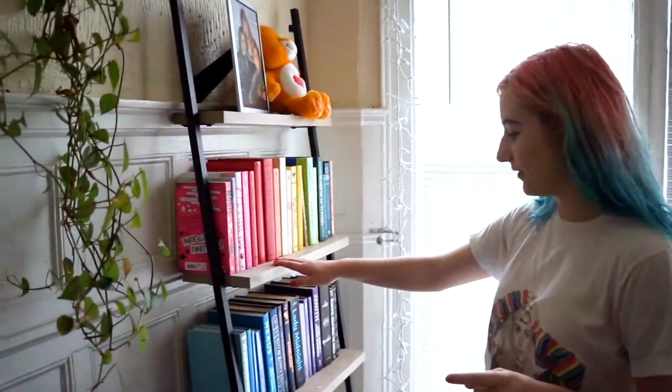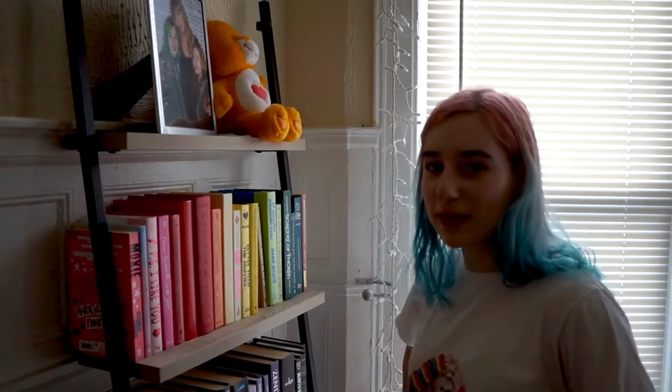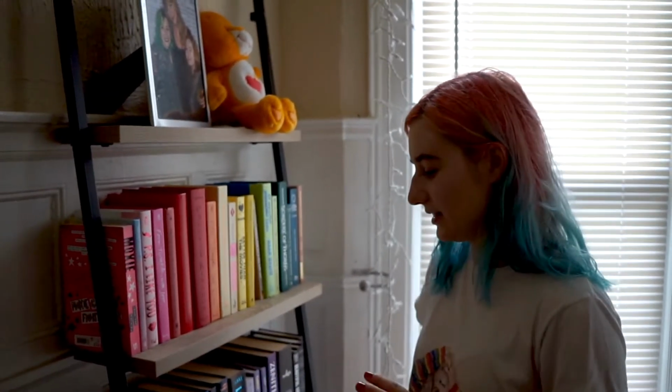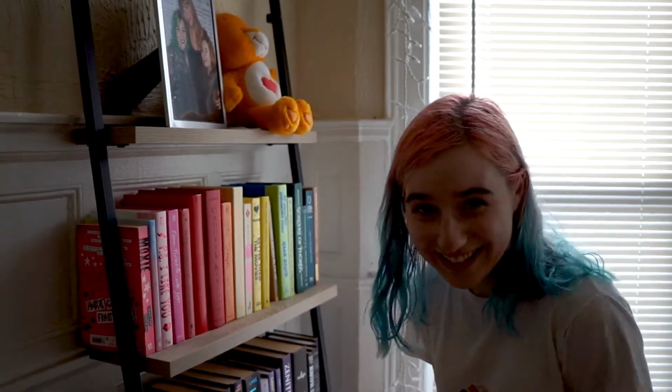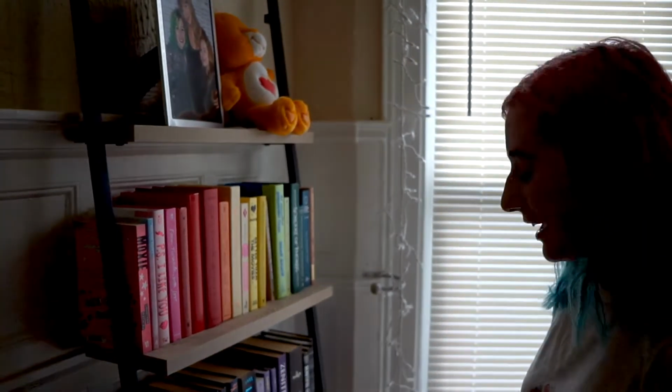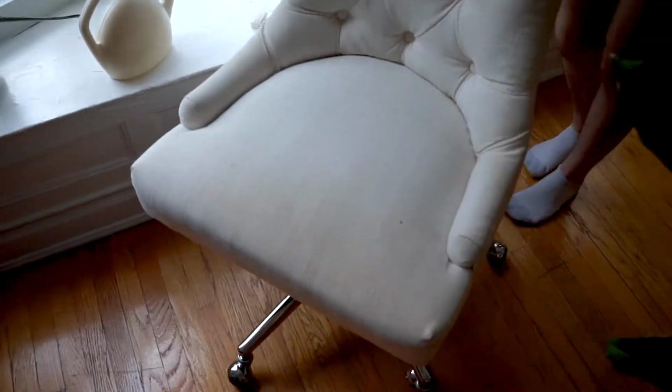Oh, I also bought one more thing for this apartment, and that was the bookshelf. This is a brand new bookshelf. The reviews were mixed, but I went with it anyway, and it is kind of impossible to put together. Not all of the screws are in here. It just doesn't line up properly. I did a rainbow order because obvious reasons.